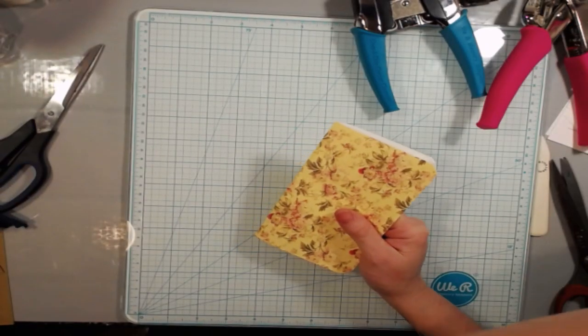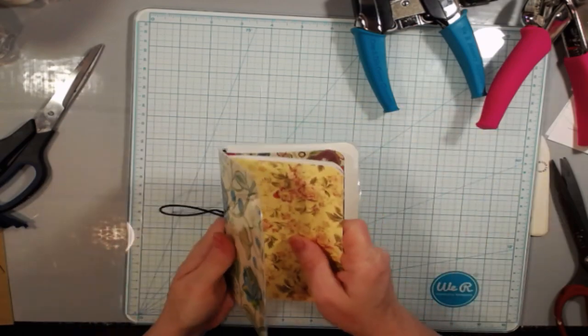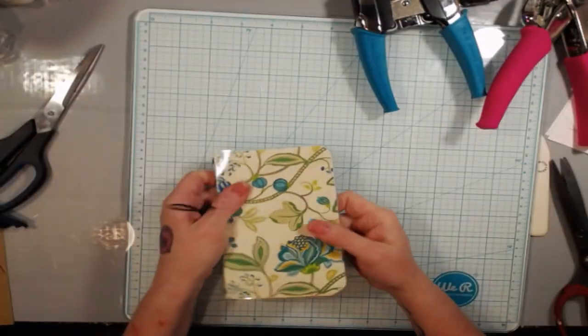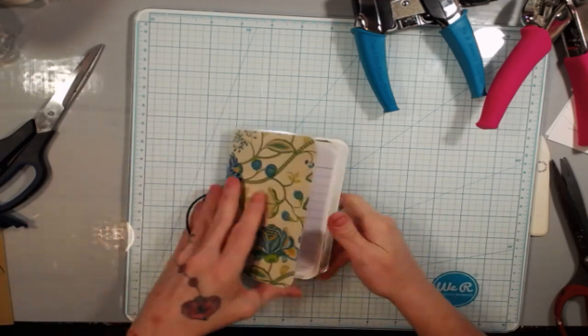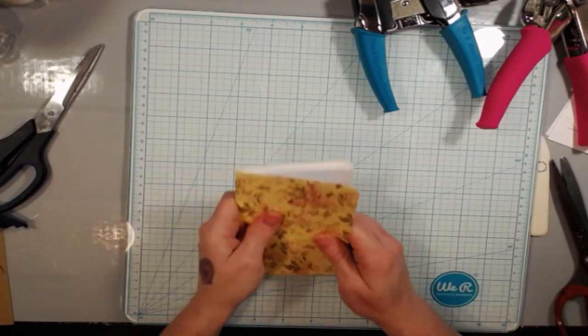Where's my book? Does that fit in okay? Yep. See, that too is perfect. You probably get a third in there pretty easily, too.